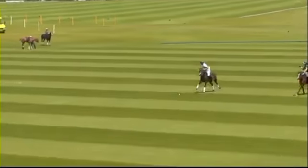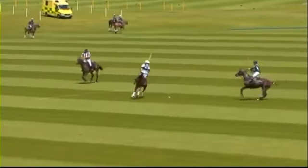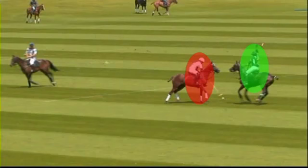If a player places himself to take the ball on the near side and thereby in any way endangers another player who would otherwise have been able to make a legitimate play, that player will foul.